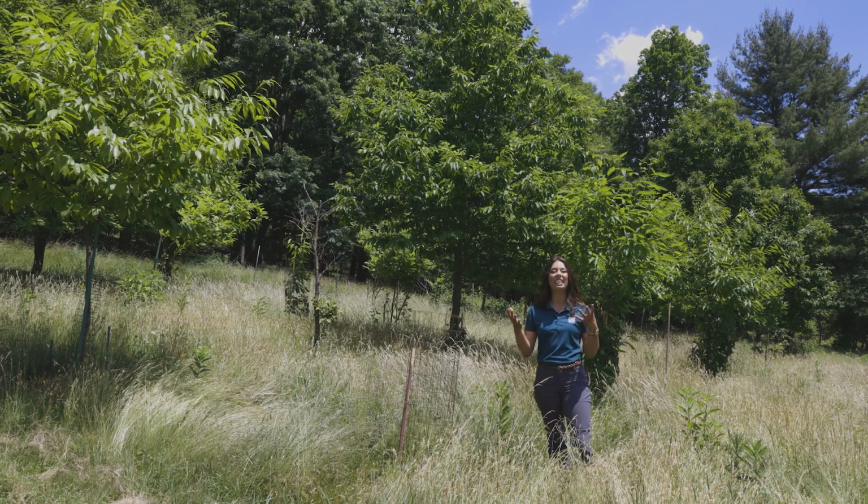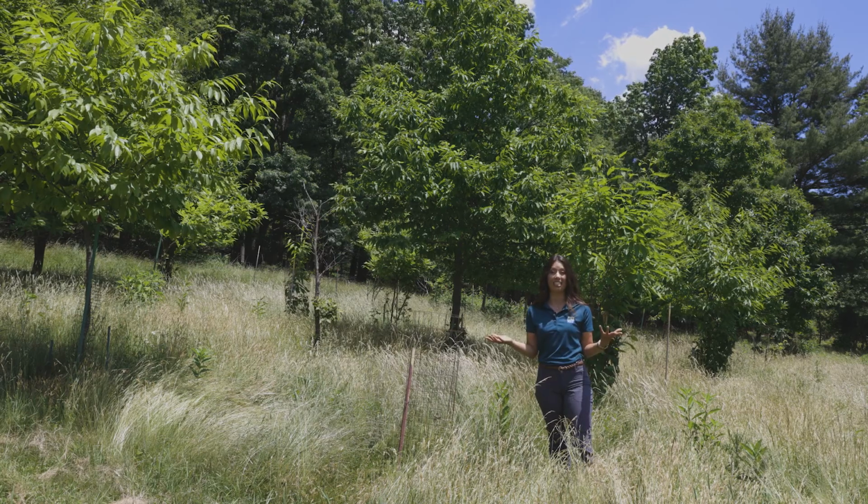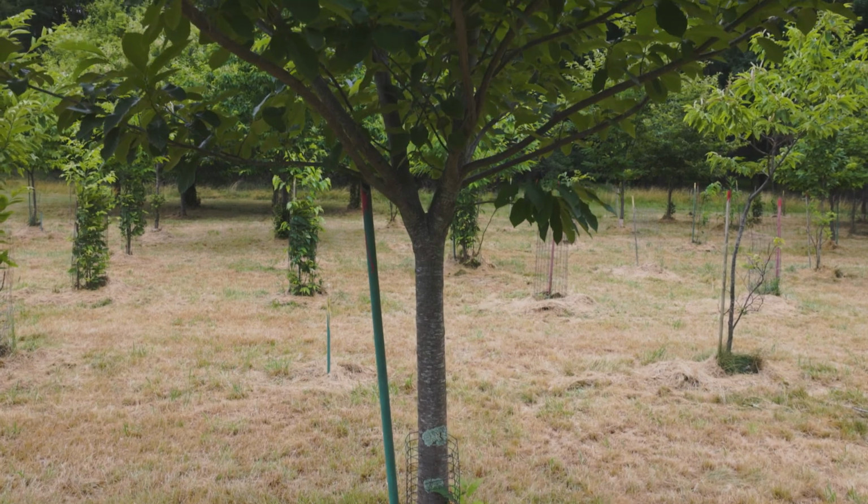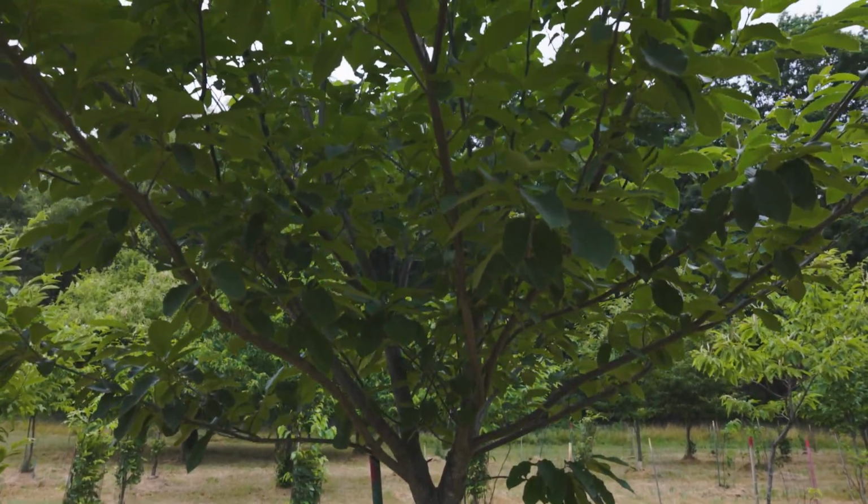American chestnuts grow nice and tall and straight, and they're rot resistant, meaning that they were perfect for post and beam construction, railroad ties, and actually 20% of the nation's telephone poles at one time.